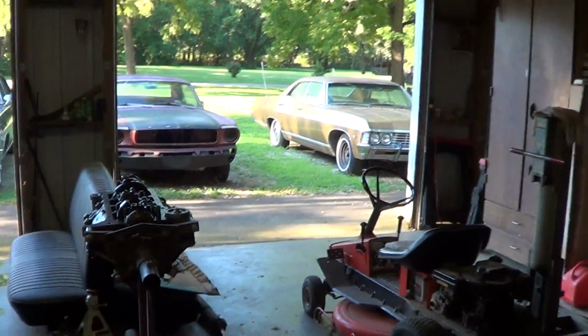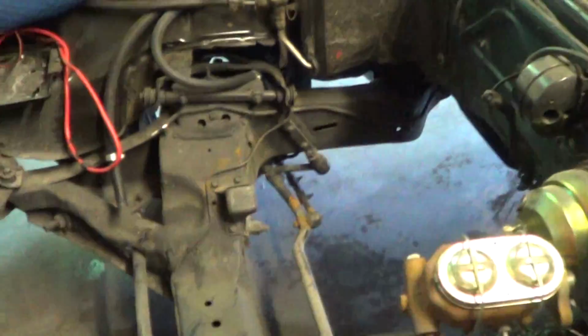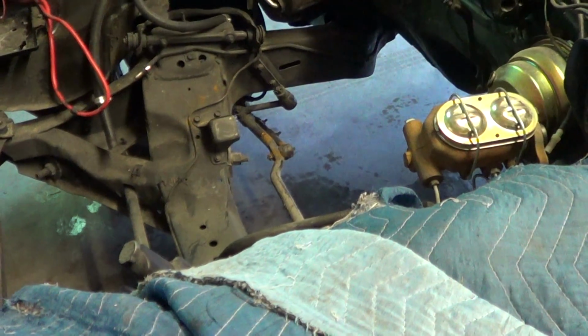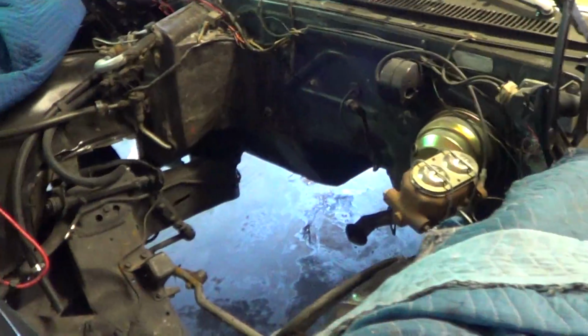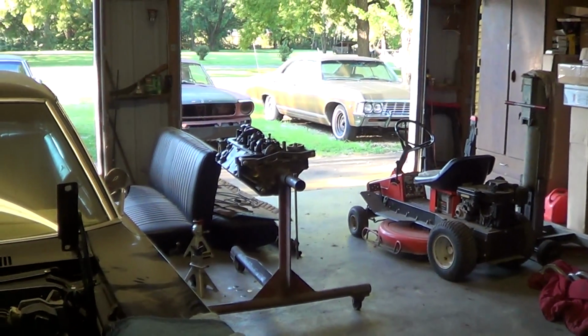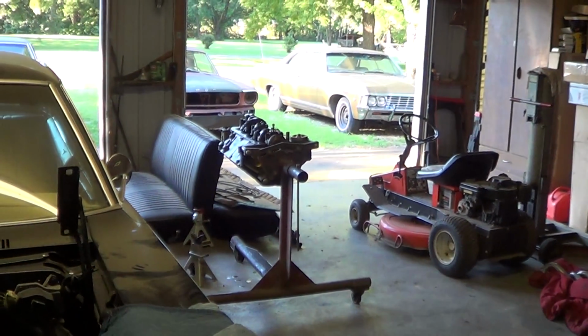So hopefully that motor out there in that gold car is going to be a hell of a lot better than what was in here. I am 90% sure it is, but like I said, I didn't build the motor, so it might be a step better. That motor out there may never give you an ounce of trouble. But this motor here will just go with all my other engines, and it'll go into an old hot rod someday.